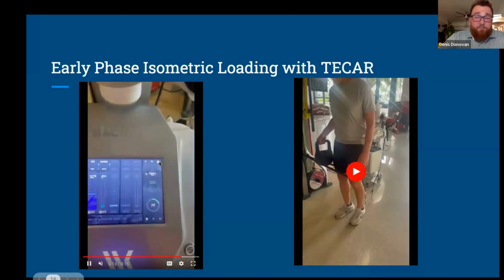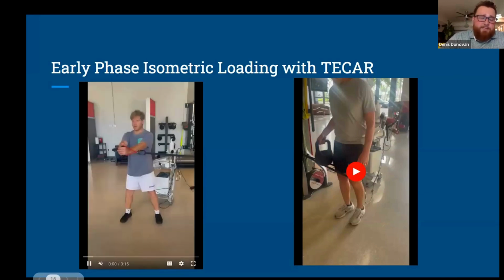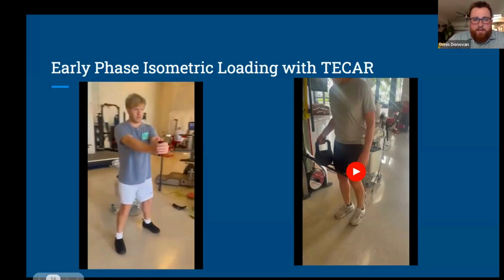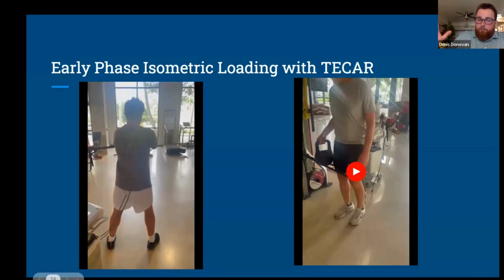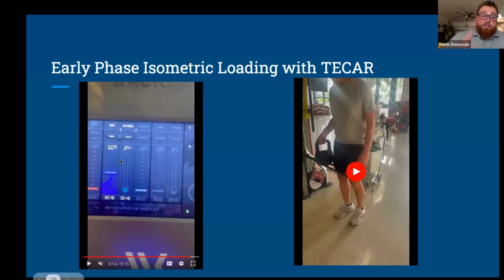So this is someone who was having pain through rotational movements. And what we did was we started close to neutral. He's a little bit to the right. And then we changed this. We progressed to greater ranges of rotation, isometrically loading it through each phase while running the Takar, and then eventually transitioned into a more smooth and fluid rotation, which dramatically helped decrease this patient's rotational pain.